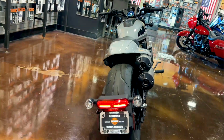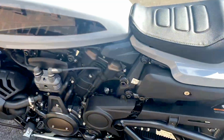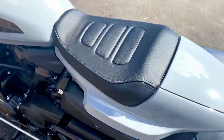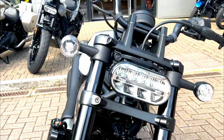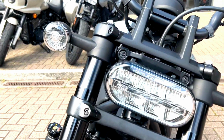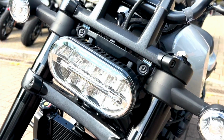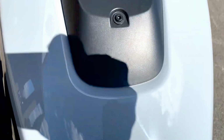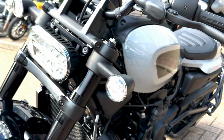Let's not forget about comfort. The Sportster S1250 is designed with the rider in mind. The solo seat is both comfortable and supportive, making long rides a pleasure. The mid-mount foot controls and low handlebars create an ergonomic riding position that reduces fatigue and enhances control. Whether you're commuting to work or embarking on a cross-country adventure, this bike is built to keep you comfortable every mile of the journey.